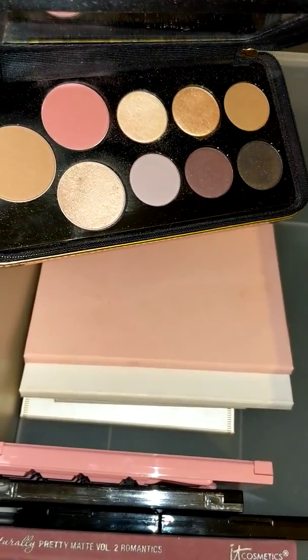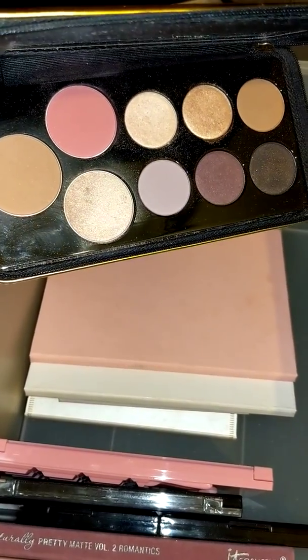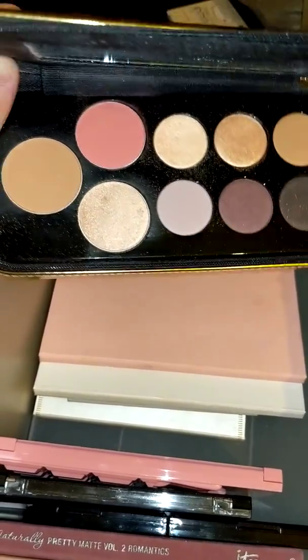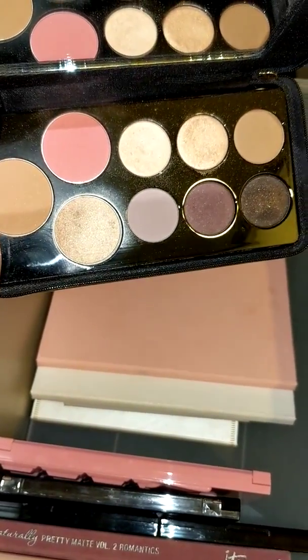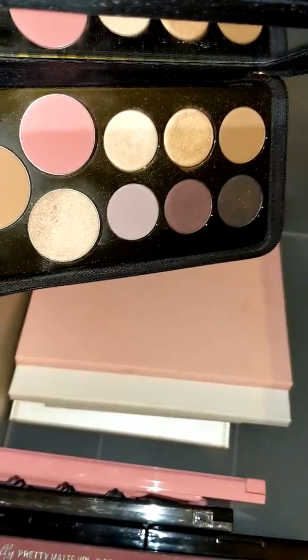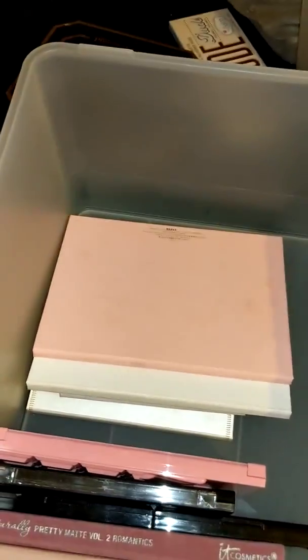It has 6 eyeshadows and 3 cheek colors: a highlighter, blush, and bronzer. I like that there's so many different products in this palette, and it's a nice travel palette. Nice for everyday looks, and purples are right up my alley also.